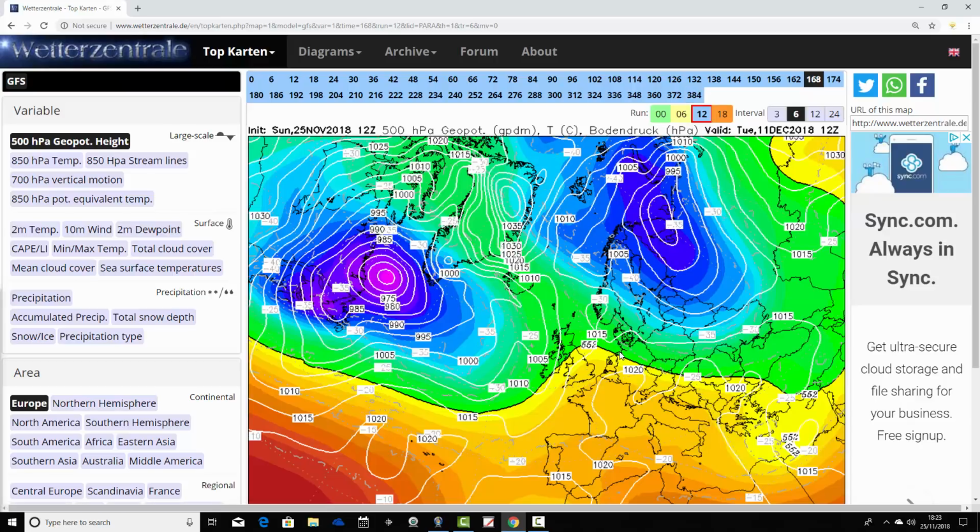And that's a sort of chart that could go either way. That's a little bit poised, really, between allowing the Atlantic back in or possibly bringing this very cold air down from Scandinavia. So very much on a knife edge where that will go.